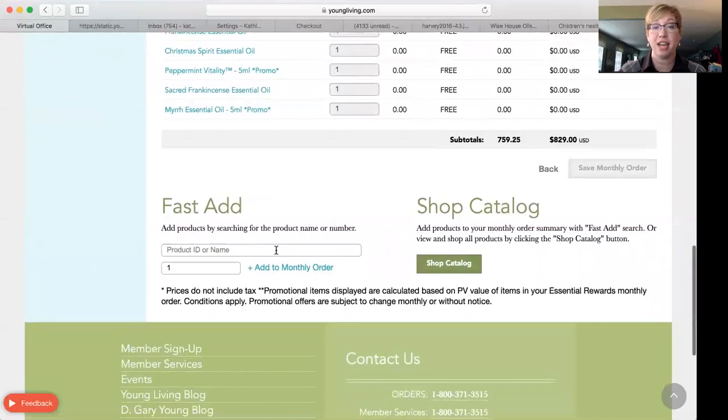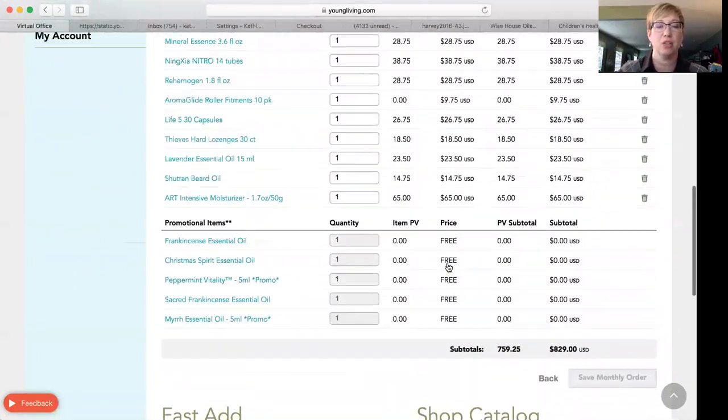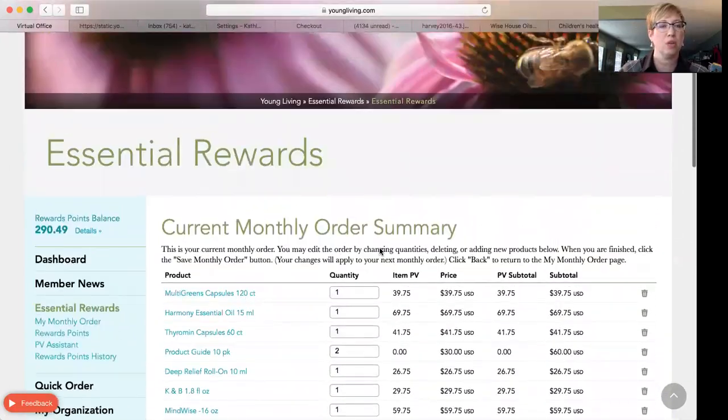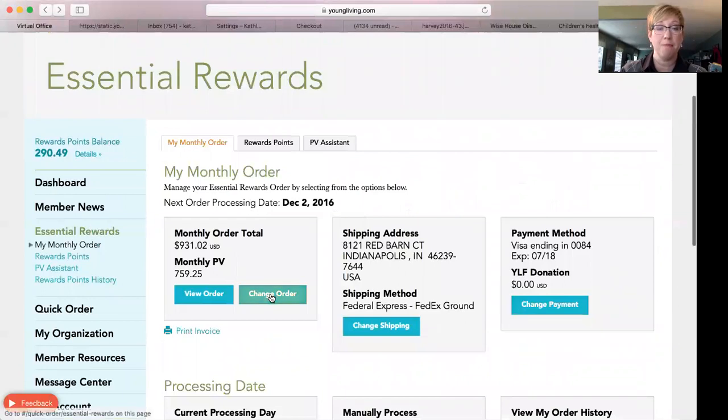You can fast add down here. You can shop via the catalog, but I chose the quick order. Hold on just a second. I like to show you there's a search box. And if you know the name of the product that you're searching for, you can type it in quite easily.